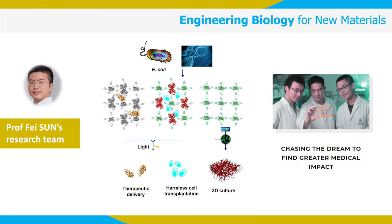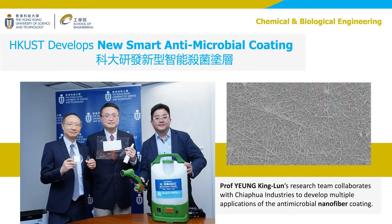A number of CBE professors are engineering biology to improve healthcare. Professor Sunfei's lab is giving DNA instructions for bacteria cells to make intriguing proteins, for example, that can form light-responsive gels for growing stem cells. Professor Kinglin Yang and his team have invented a coating containing nanofibers that can keep any surface germ-free for a long time. It illustrates how chemical and biological engineers can use nanotechnology during this time to fight COVID-19.